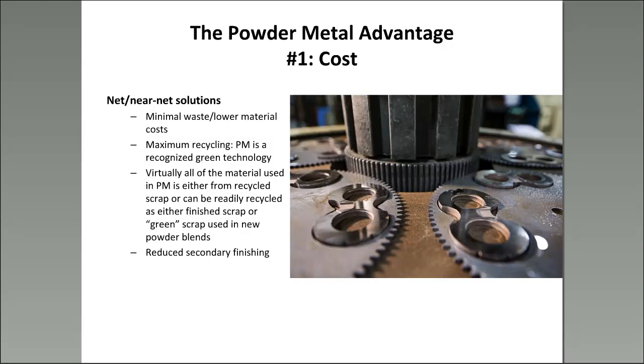Or ultimately, if parts are sintered, in other words, they become that solid part that we discussed earlier, that component can then be sold to scrap metal dealers, which could be molten down and then could be used to create a water atomized powder, which again becomes powder for reuse later on in the industry. And this is typically what takes place.